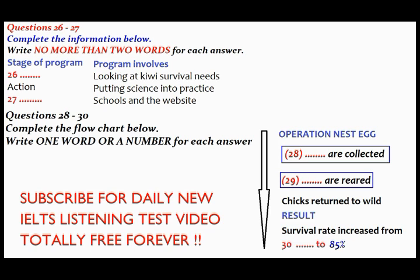Then secondly, we have the action stage. This is where we go into the field and actually put our knowledge to work. We call this putting science into practice. And then we come to the 3rd stage, the global education stage. By working with schools and groups like yourself, as well as through our award-winning Kiwi website, we are hoping to educate people about the plight of the kiwi.